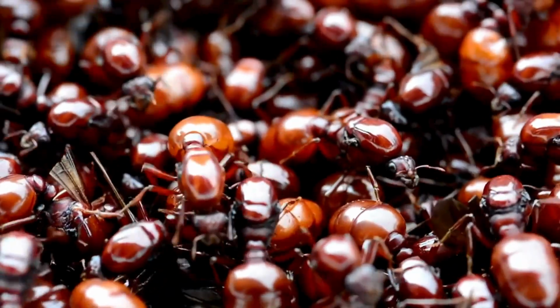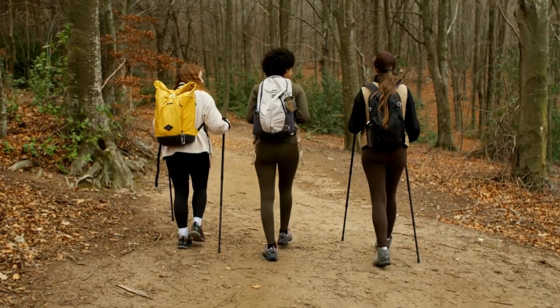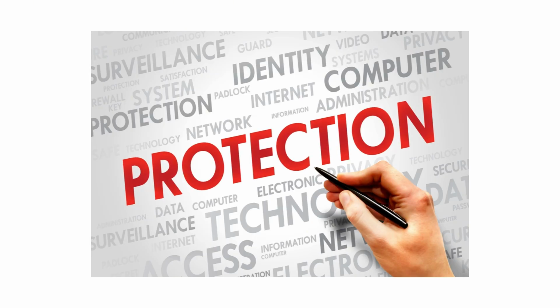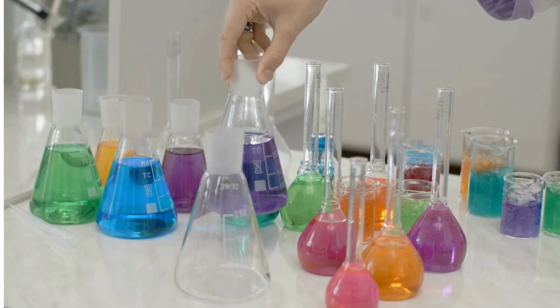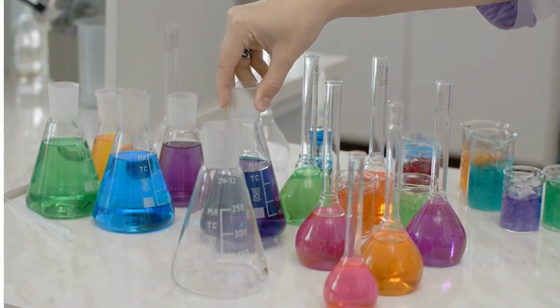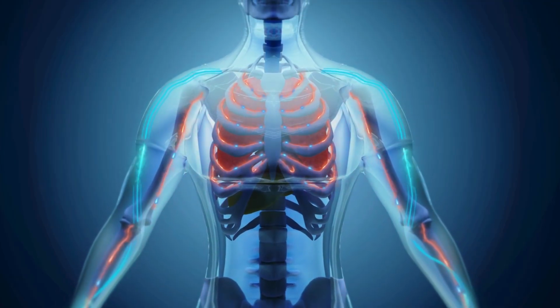Bugs. We all deal with mosquitoes, ticks, and flies. Whether camping, hiking, or just sitting in your backyard, bug sprays have become a go-to solution. They promise quick relief and protection, but at what cost? The truth is, most conventional bug sprays are loaded with harsh chemicals, many of which were never meant to be on your skin. And while they may keep insects away, they could also be doing serious harm to your body.